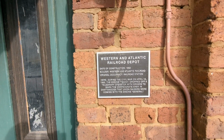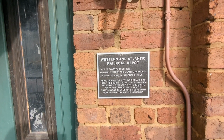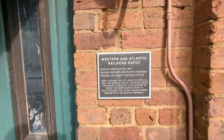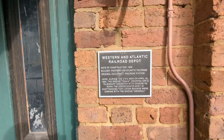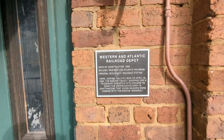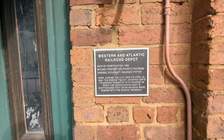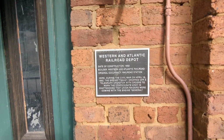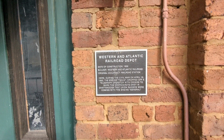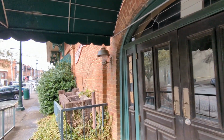And that's where it says right here, the old Dalton Depot, Western and Atlantic Railroad Depot, constructed in 1852. The builder of the Western and Atlantic Railroad here during the Civil War, April 12th, 1862. The engine Texas dropped off a telegraph operator with orders to warn the Confederate Army in Chattanooga that the Union Raiders were coming with the engine General. All took place here.